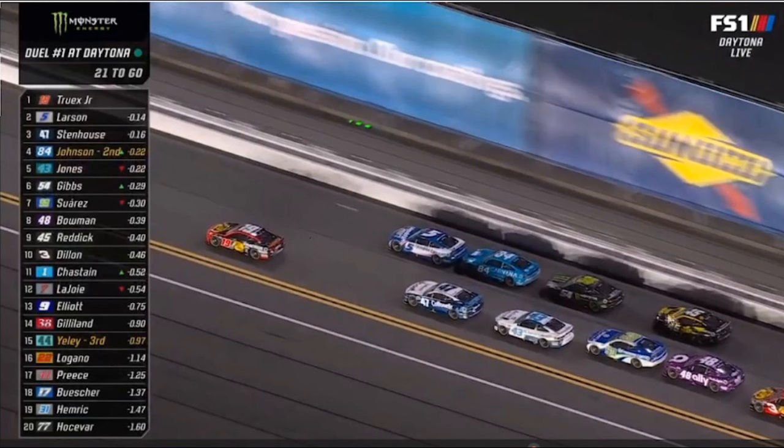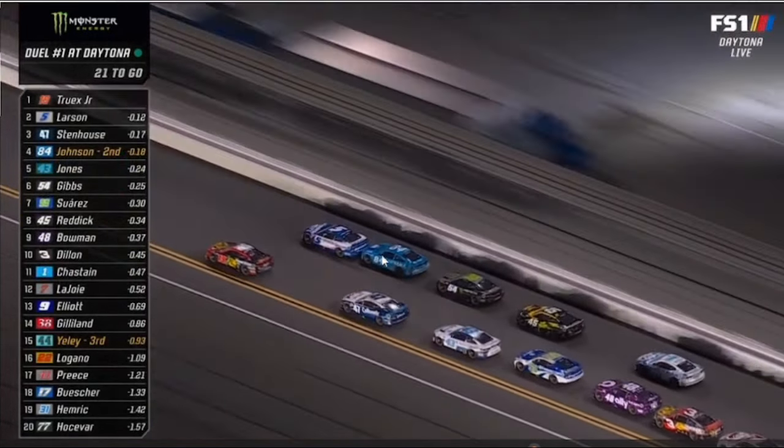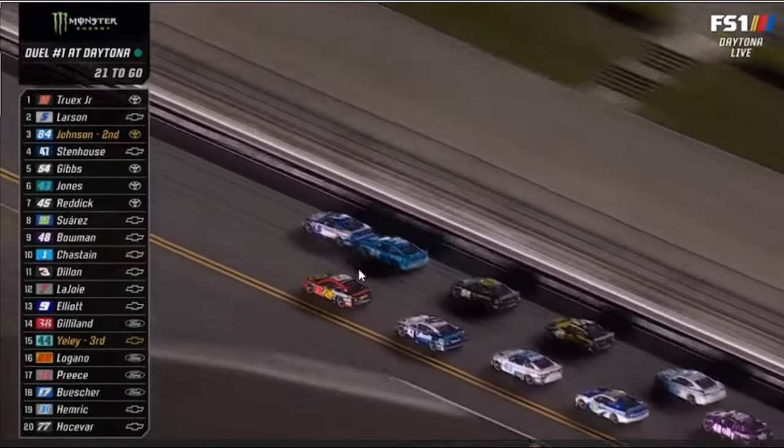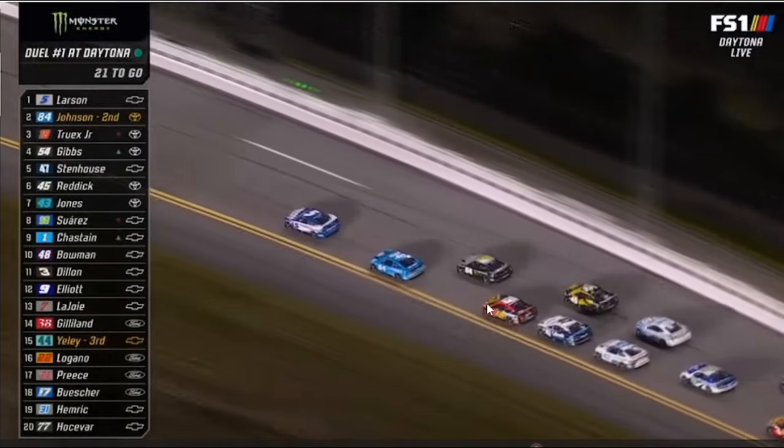And then Reddick is kind of in limbo. I think the ideal plan here was that they were going to use Larson to try and get both Ty and Jimmy in front of Truex, and as they did that, Reddick slips in. But what happened was, and we'll go ahead here, you see they use this momentum. They're coming along, they get ahead. You see Reddick, or not Reddick, Gibbs trying. He's going to get there as well.